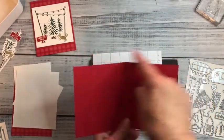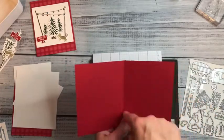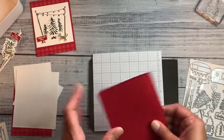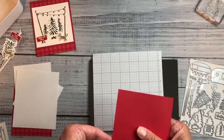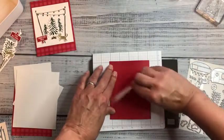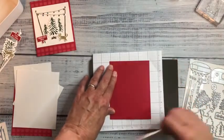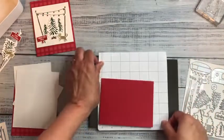So again, the exact same card dimensions, 8.5 by 5.5, scored at 4 1/4. I did not try to teach anyone any fun folds during this catalog launch event. I wanted to actually demonstrate the stamp sets. I thought that was more important.